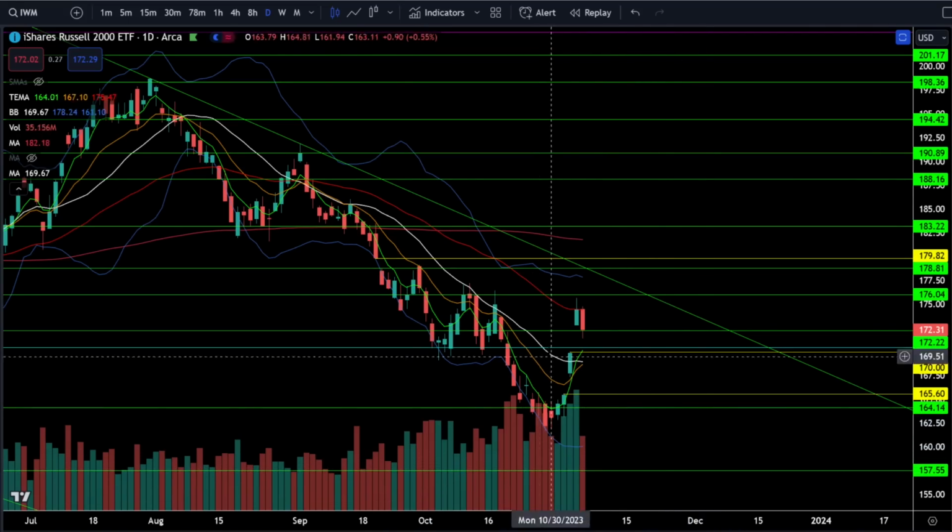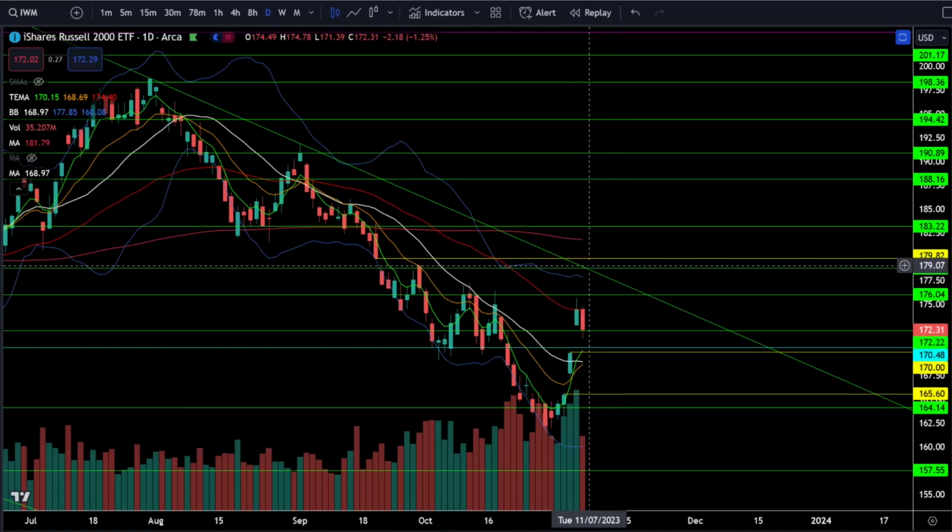In order to get more bullish, we need a higher low into a higher high, and we need to start breaking this resistance at 180.